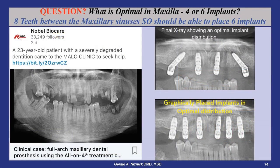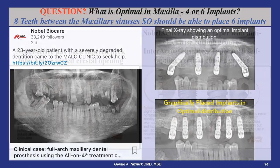This is a case posted on Nobel's website using all-on-4, showing in the maxilla with what they refer to as the optimum implant distribution. Look at all this bone behind the distal implants. Graphically, I showed that there was available bone to place 6 straight implants. In my opinion, that would optimize implant distribution, building in redundancy and eliminating the need for angled abutments.